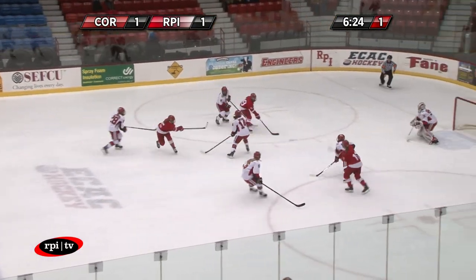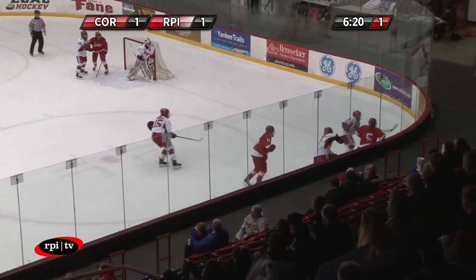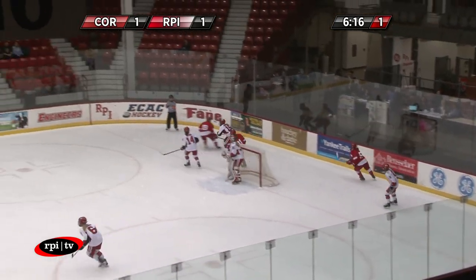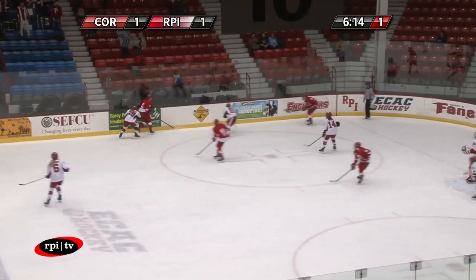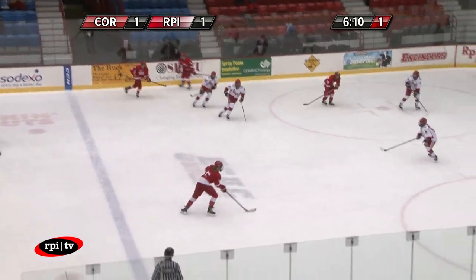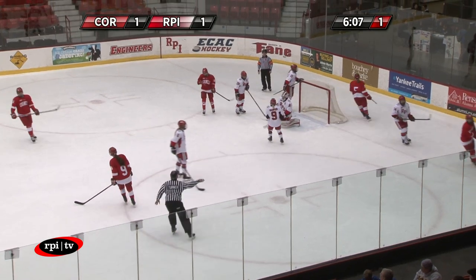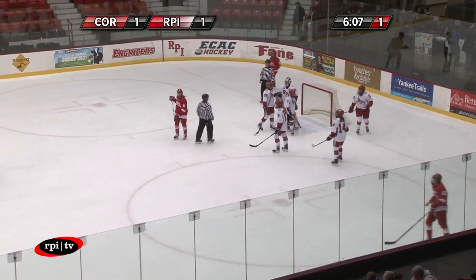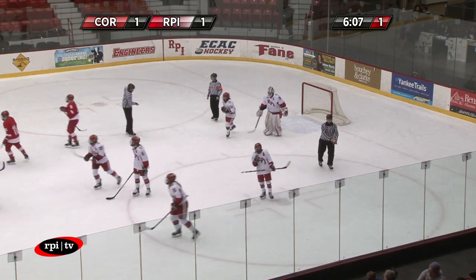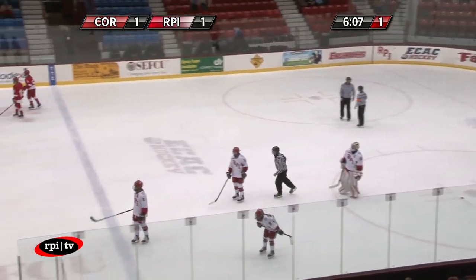Three big red hit the blue line. Walking in, that one skips wide. Grigsby trying to track it down, and now Hansen. Morgan Andrick for RPI, wrapping it up the boards. Andrick a second try, can't clear it out. Graham with a shot and a save by Solander. 6:07 to go in period number one. We're tied 1-1, RPI and number four, Cornell.